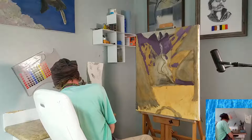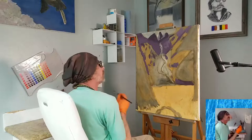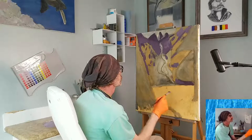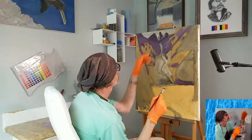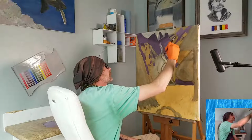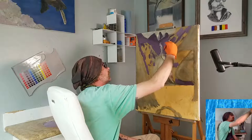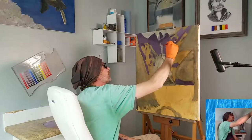I thought about putting a guy laying here, with his back to you, looking out there. But I haven't decided if I'm going to. It'd be cool to do that, but I don't know if I want to yet.